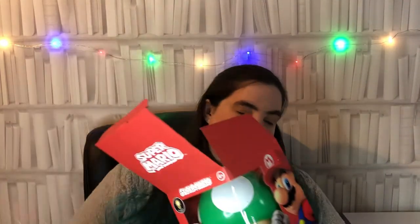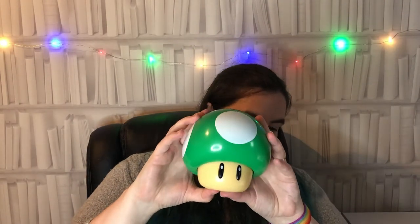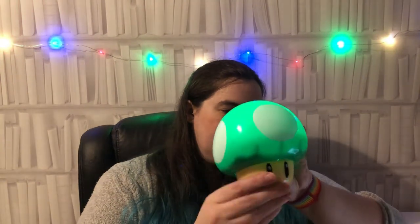$4.99, brilliant. Okay, so the last thing I have is this Super Mario 1-Up Mushroom Light. The kids are dying to get their hands on this. So it's the 1-Up Mushroom from Mario, obviously. It's $14.99 from Paladone. And it comes in a really nice box. And then you turn it on. And it makes the noise. So if I turn this down and this down, you can see its glow.